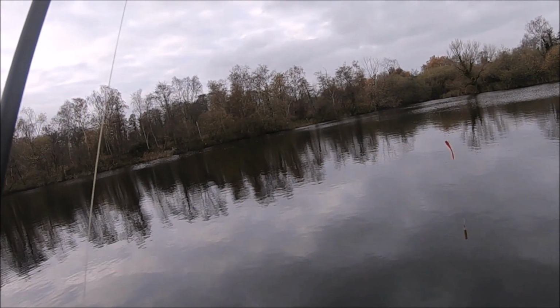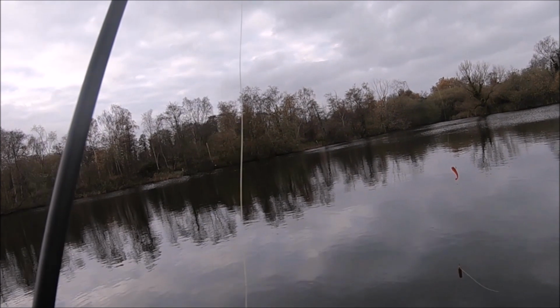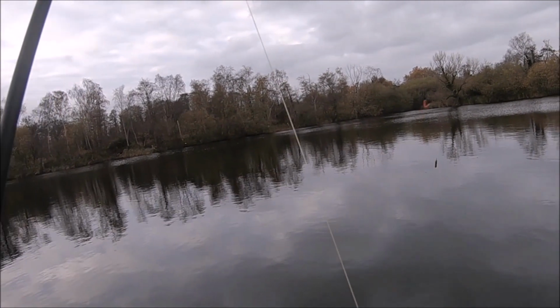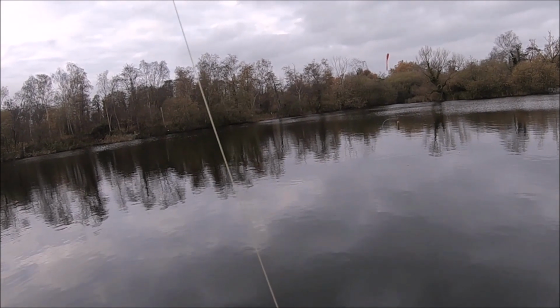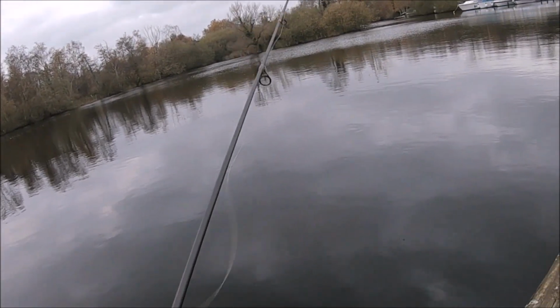I spent my last perch fishing session jigging, so I thought I would have a change and do some drop shot fishing instead. The rig I'm using is a basic drop shot rig using an 8-pound fluorocarbon leader. To this I'm using a size 14 VMC round hook tied with a Palomar knot and a 3.5 gram drop shot weight on the end.